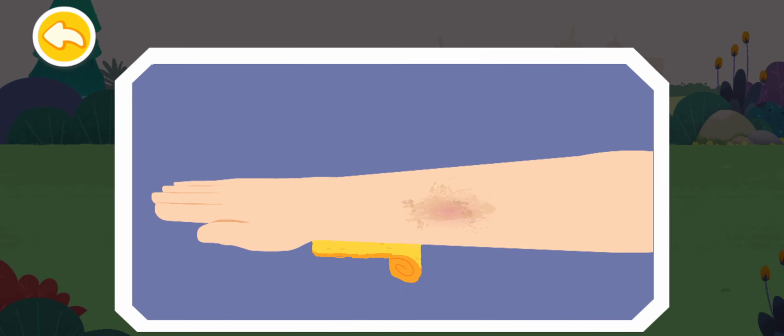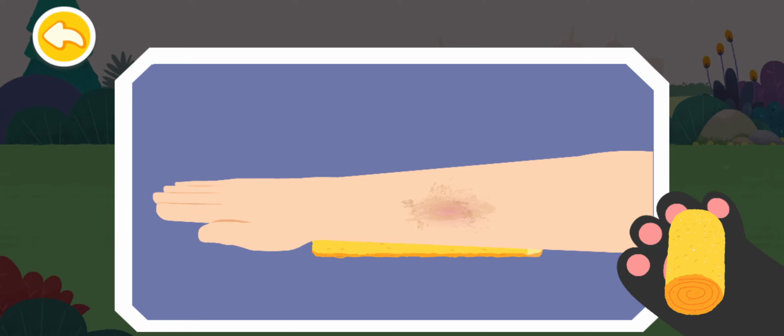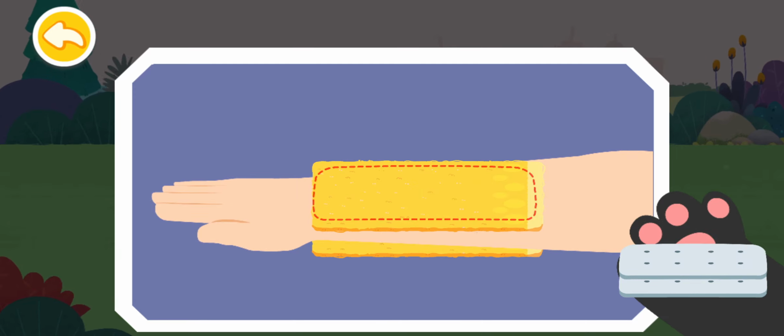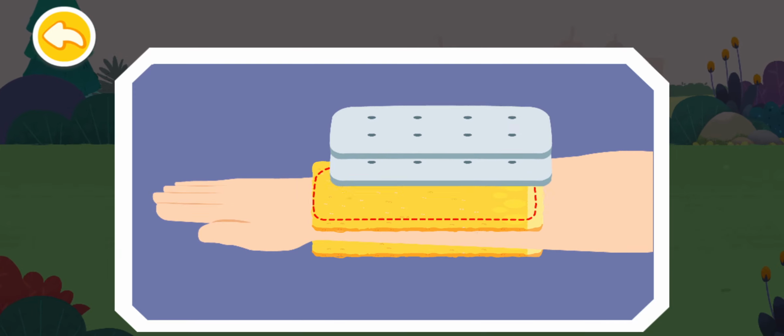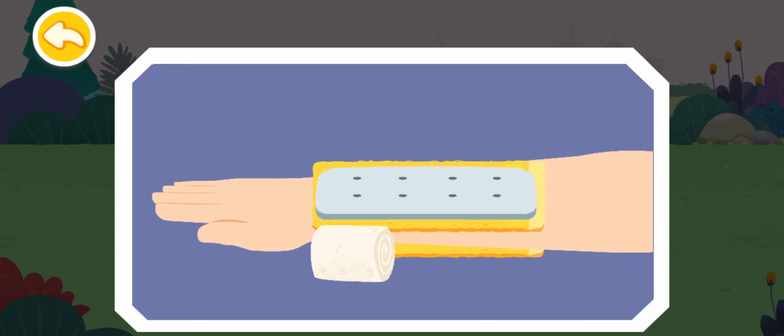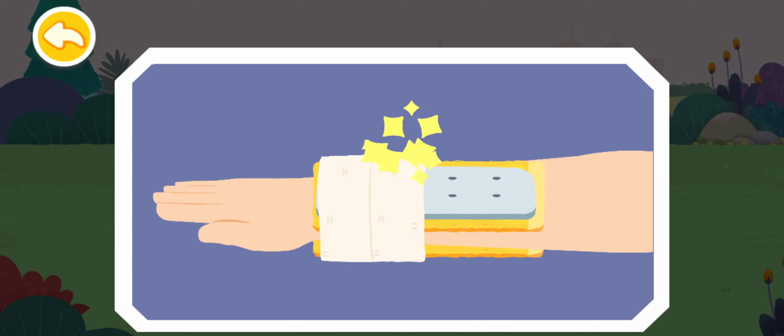First, protect the arm with a soft cloth. Then choose a magazine, a branch, or a plank as the splint. And finally, secure the arm with a bandage. Be careful not to wrap it too tightly.